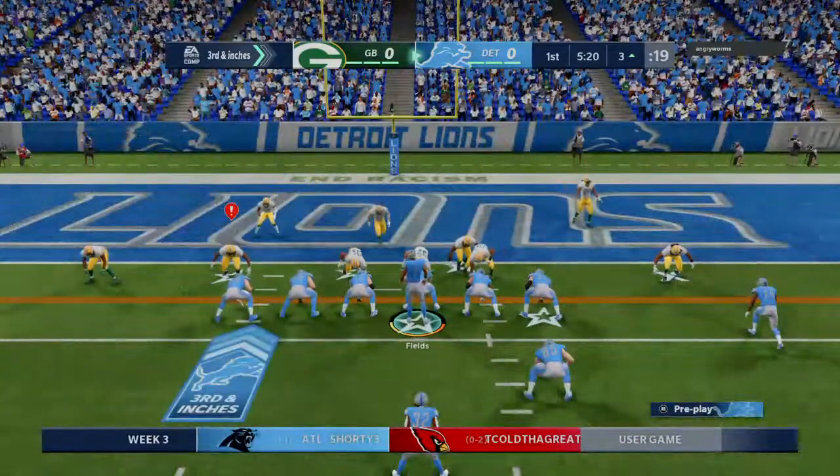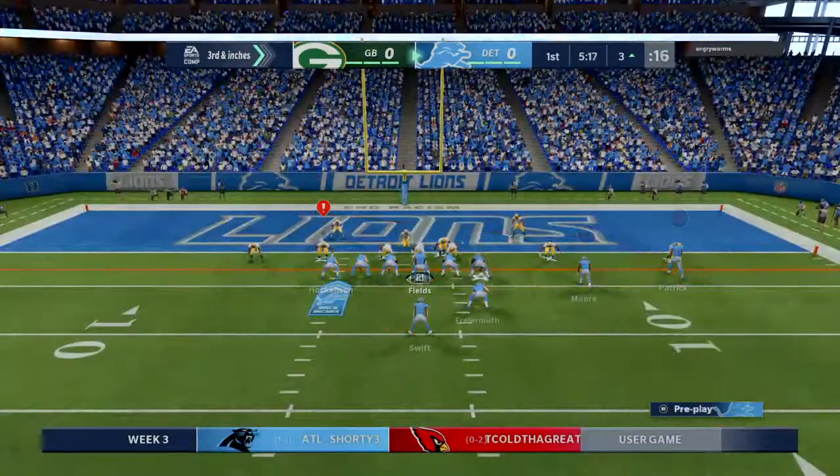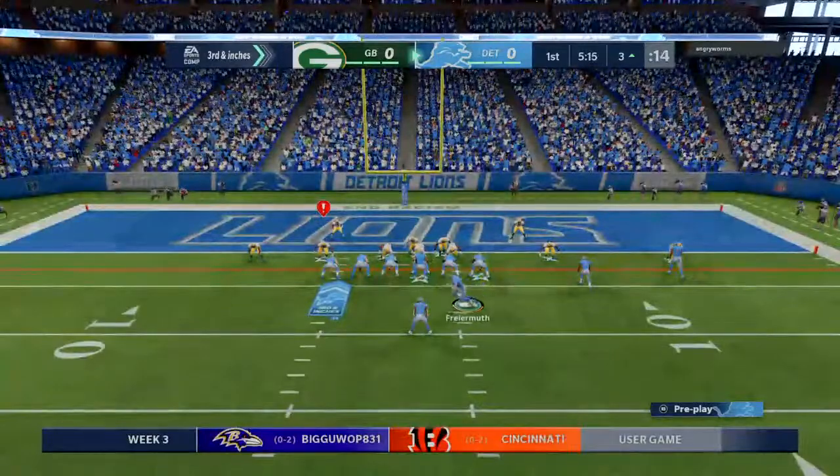60 Bison, 60 Bison. Man out. 60 Bison, 60. Ready, go. Fresno.